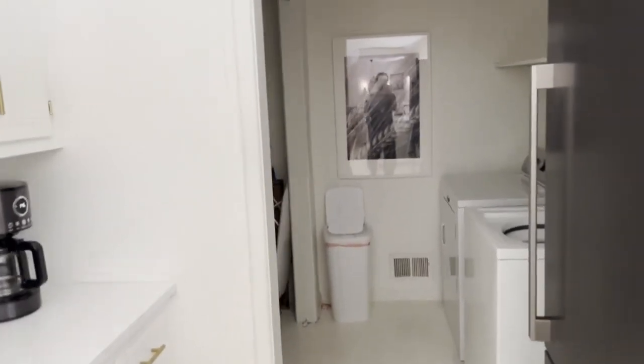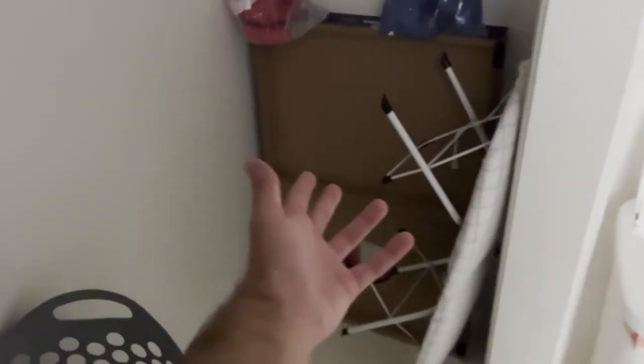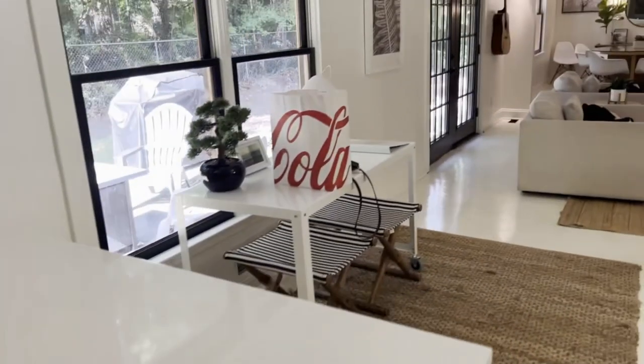And then walking over this way, little picture that you can see my face through. Little like storage area, some cleaning stuff, cornhole rather. Washer and dryer in case you gotta do some laundry, fridge. Freezer, you know, your average kitchen, even got a microwave.